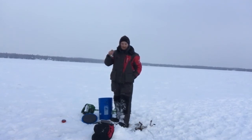Light bites today with that, but it's going to continue to get better. Warm weather's finally upon us. The ice conditions are great across the lake, with little to no snow cover on it. So there are plenty of areas to go fish and chase these panfish. Make sure you're doing that. We look forward to the spring bite every year.